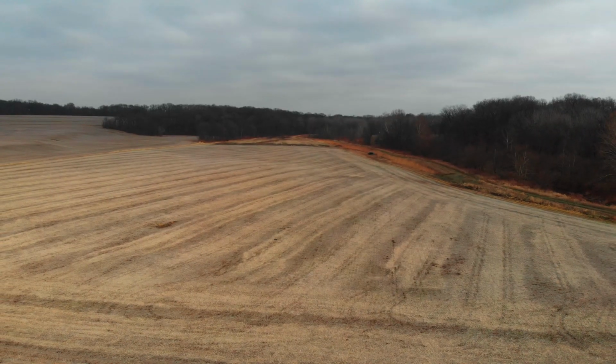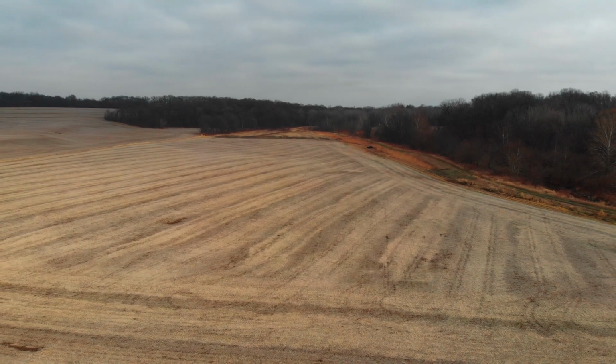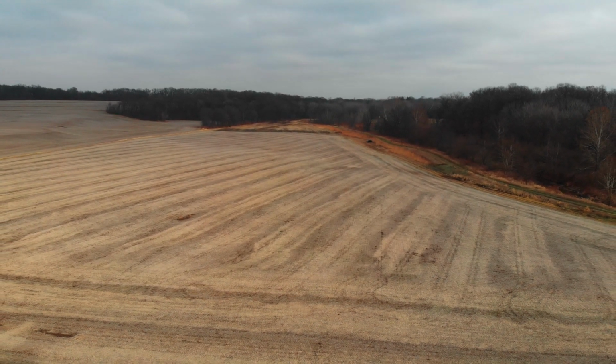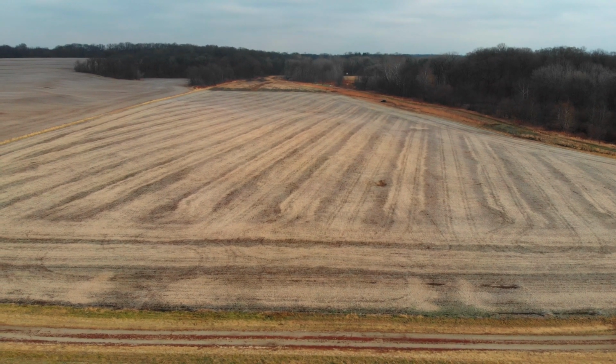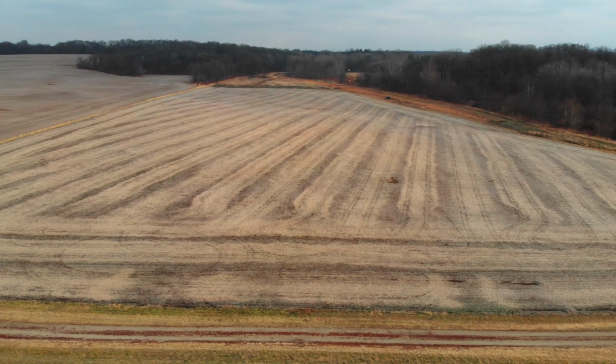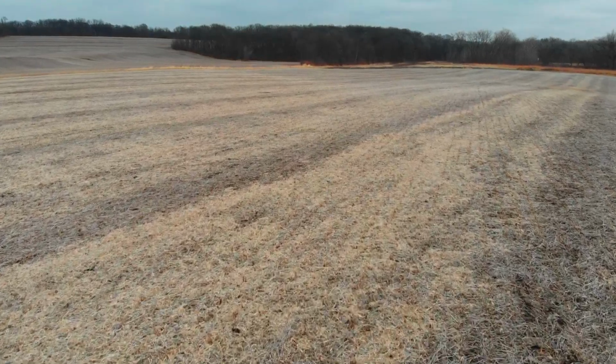So the number one reason we bought it is because it was a good tillable asset. I mean, the soils are productive. I want to say it's a 126 or so productivity index. So it's a nice tillable farm. 27 acres of the 40 are tillable.